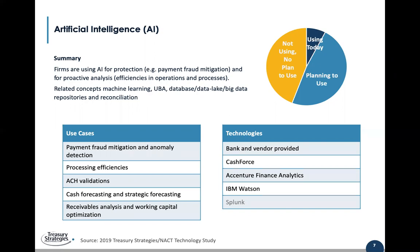Well, they're using it primarily for 2 big things, I think. The fraud mitigation, which is a number 1 risk that every treasurer says they're concerned about, and then for proactive analysis. So it's kind of both a positive and a negative. It's avoiding bad stuff and then making your life a little easier. The payment fraud mitigation, there's some really nice technologies out there. The banks offer it, right? So you don't necessarily need to bring something in-house to use it.